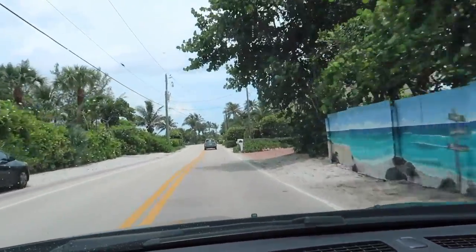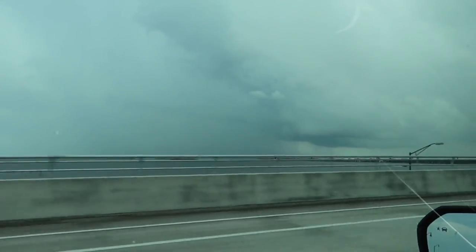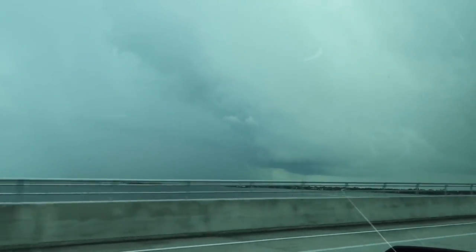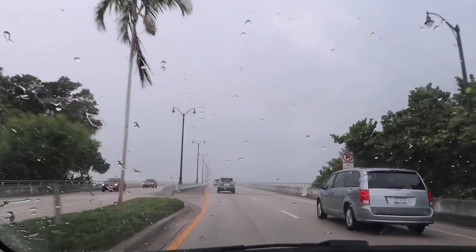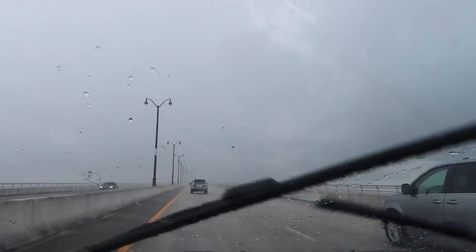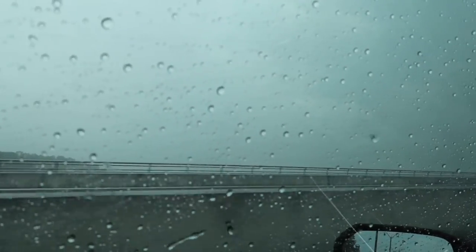This is Stuart, Florida, a little bit south of Stuart, Florida. Looks like we pulled out of there just in time. That storm is starting to roll in. You guys see it on the horizon there? Lots of rain. Oh buddy, here's Florida rain for you. Man, I feel like that's pretty intense. You can't see anything in this direction.